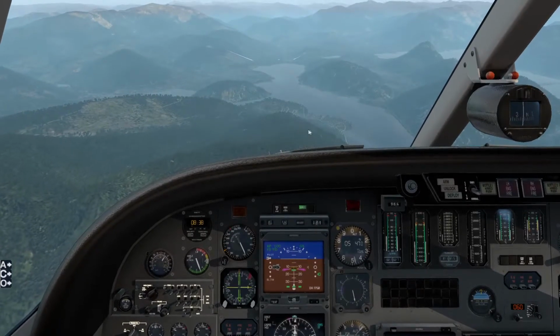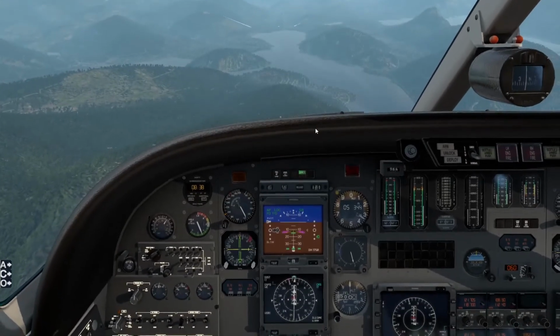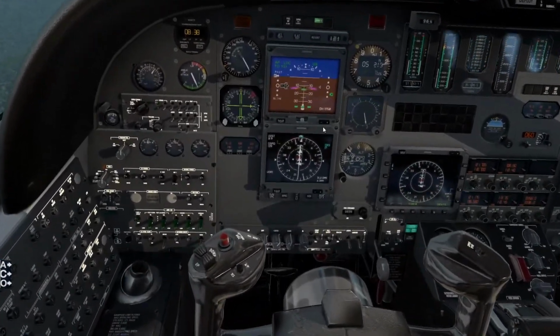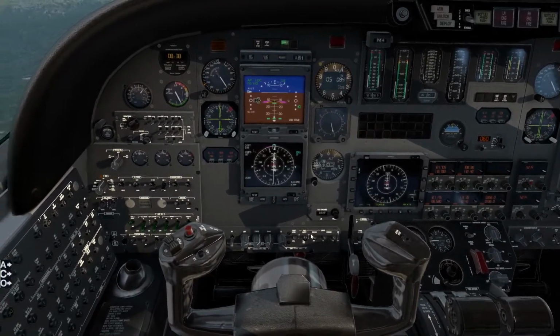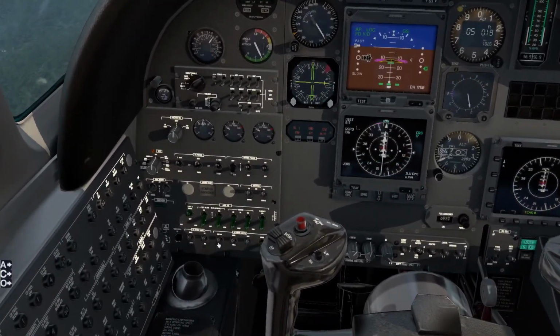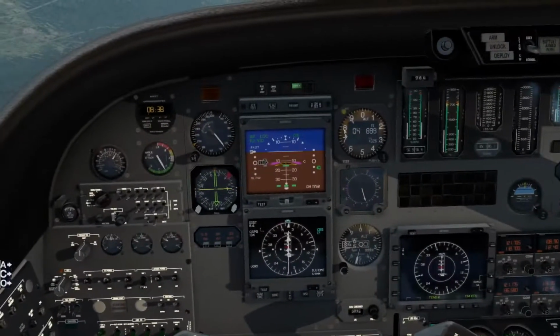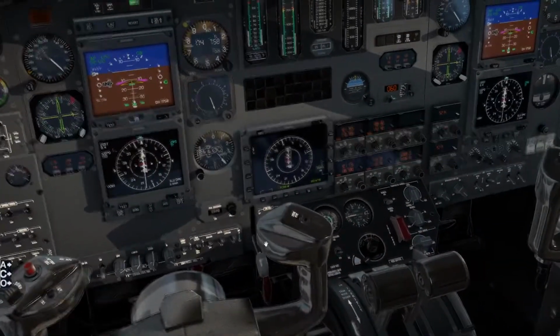Alright, we're just about to pass Caldo. Would you like a before landing checklist? We'll take the before landing checklist, please. Alright, before landing checklist: landing gear is down, 3 green. Landing lights are on. Ignitions are on. Flaps are set landing.